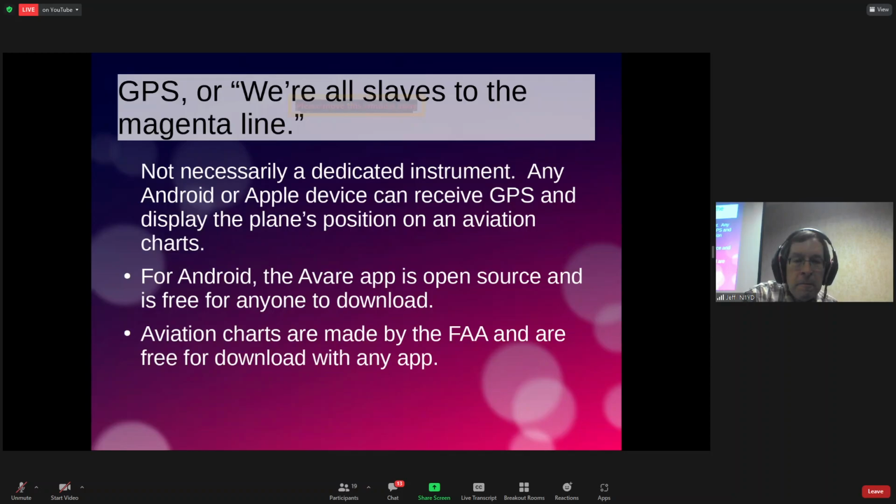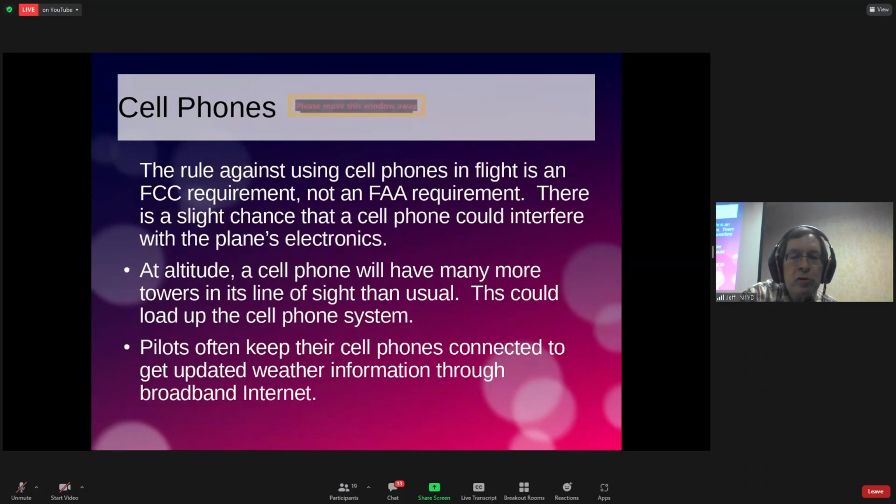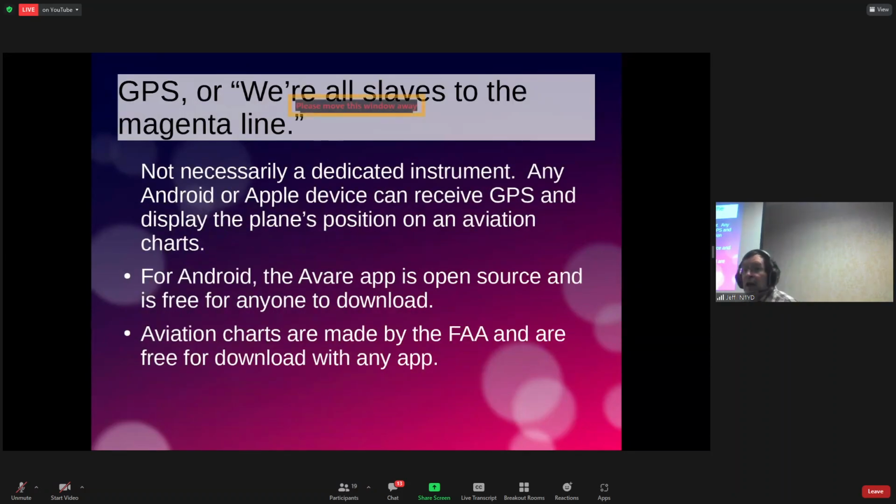There are people who get Bluetooth. I didn't have a note about it, but if you have Bluetooth on your aviation headset, you could actually make a phone call and hear people. If you just pull out your plain old cell phone and try to talk, the plane is too noisy and it's not going to work very well.